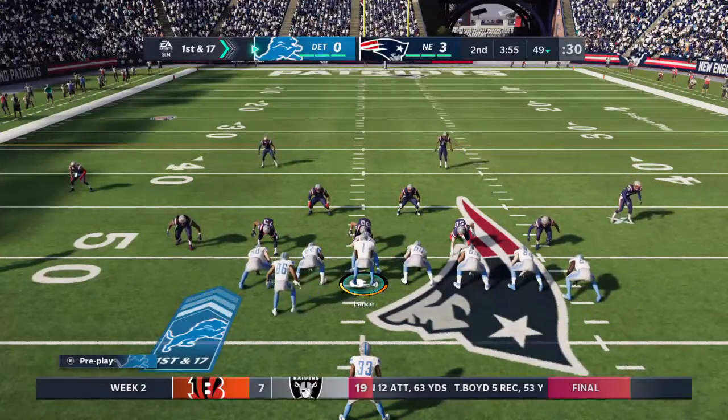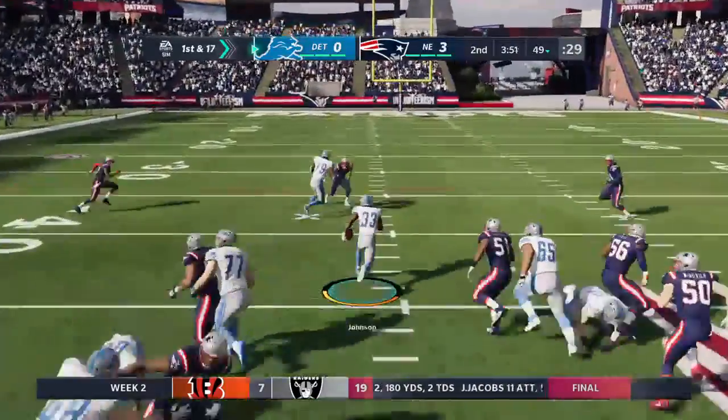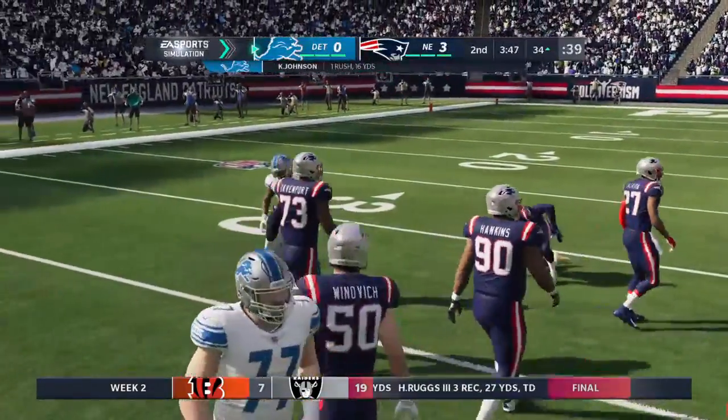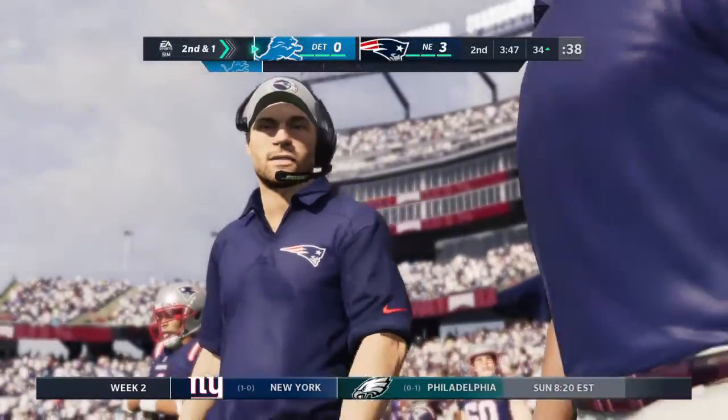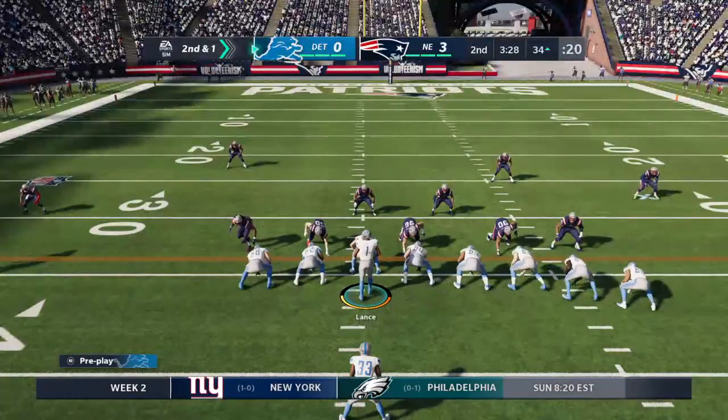Here's Johnson. Finds a seam inside the 40. And finally taken down at the 34. That was huge after being behind the chains on first down, to make this second down very manageable.